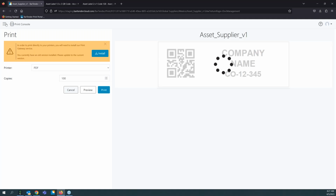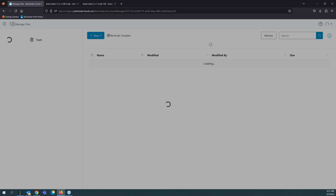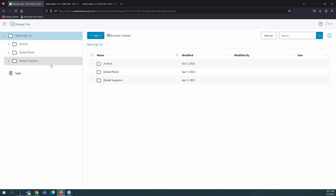And that, everyone, is a quick demonstration of cloud and how it alleviates a problem within internal labeling and external labeling for your suppliers and for your internal products. Michael, I'm going to turn it back over to you so we could continue with the presentation.